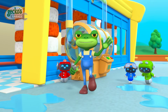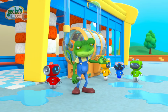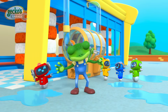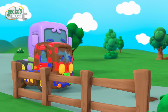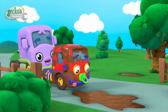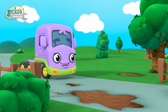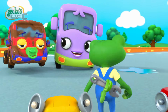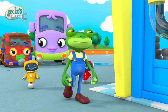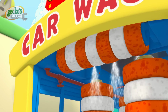Hello, everyone! Welcome back to Gecko's Garage! It's very muddy today, so we're getting our car wash ready. Look! Here comes Baby Truck to get all cleaned up. Hello, Baby Truck! Let me guess what you're here for. Splish, splash, and splosh! Activate Gecko's Car Wash!